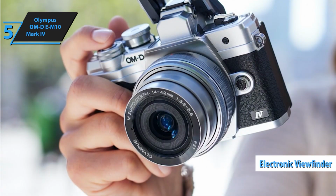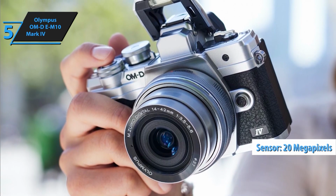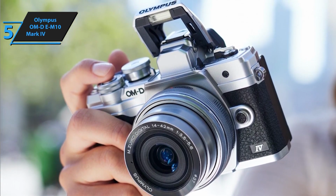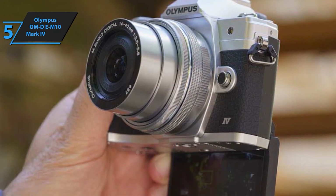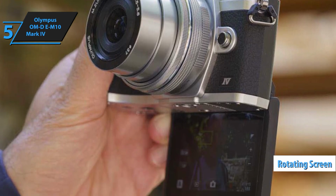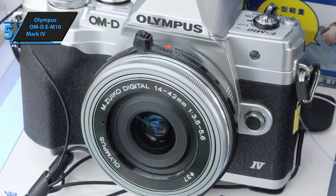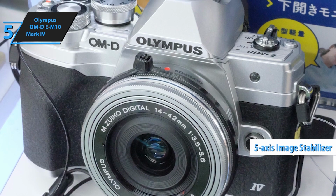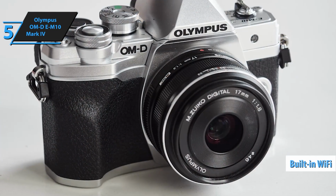tripod. This sleek and lightweight Micro Four Thirds camera offers incredible quality with its 20MP Live MOS sensor, making it a perfect choice for beginners and enthusiasts alike. Equipped with the M.Zuiko Digital ED 14-42mm f/3.5-5.6 EZ lens kit, it delivers crisp, vibrant images and videos with minimal effort. Thanks to its 5-axis in-body image stabilization, shaky shots are a thing of the past, providing up to 4.5 stops of compensation for steady shots even in low light.